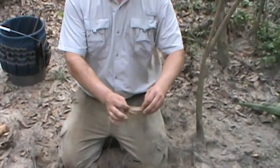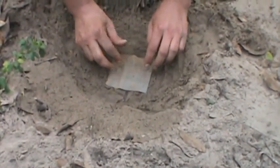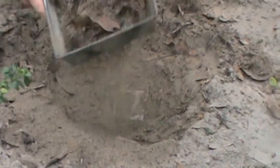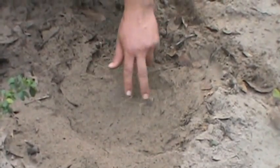Now I like to use these. There's different kind of stuff you can use, but it's just a square piece of latex. Of course, it's waterproof. You just lay that on top of the trap. Problem is when stuff gets wet. Then when I drop it down, it conforms all the way around the pan.